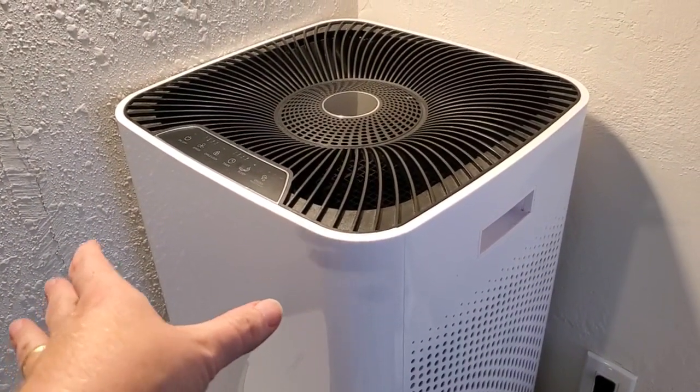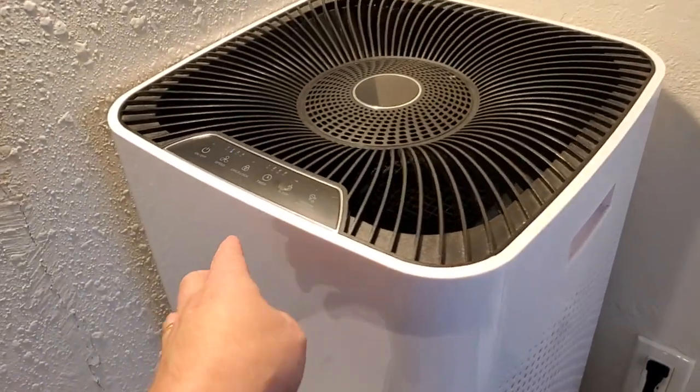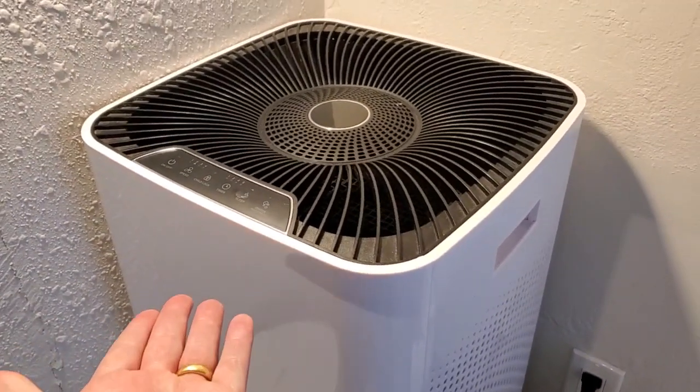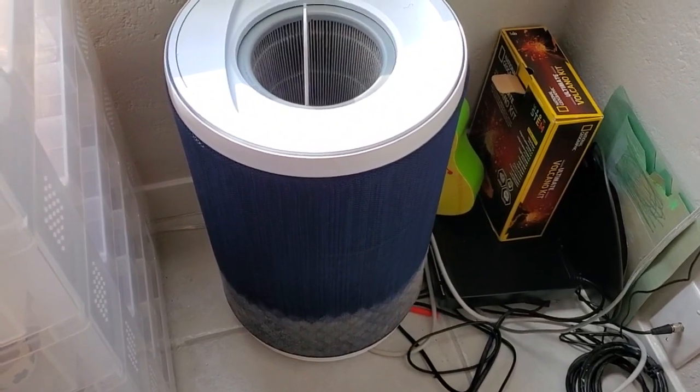It can handle a room over 2,000 square feet. It's really, really big. Very simple controls, but I find that it works extremely well. I mean, just look at the size of this thing. Another great option, though, to look at, this is the Aeris air purifier.